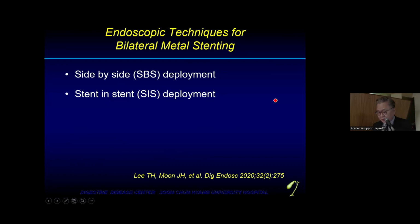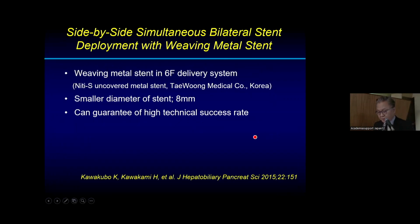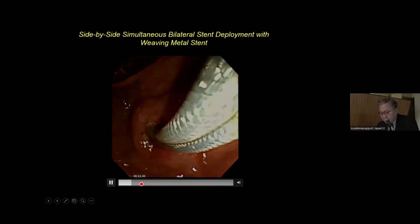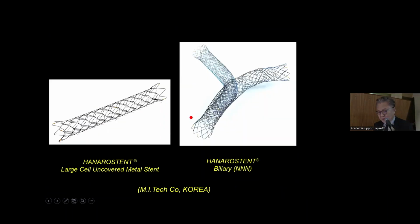There are two techniques for bilateral metal stenting. Maybe side-by-side deployment has some problems. One technical development is side-by-side simultaneous bilateral stent deployment using a metal stent with a 6-branch delivery system. With technical improvement, we now have even a weaving stent, not a laser-cut stent, a weaving metal stent in a 6-branch delivery system. With this kind of conventional weaving stent, we can introduce two metal stents simultaneously over the guide wire and make a side-by-side deployment. This deployment is more ideal in physiology because two large-bore stents can be expanded within a single stent caliber lumen using that kind of specialized metal stent.